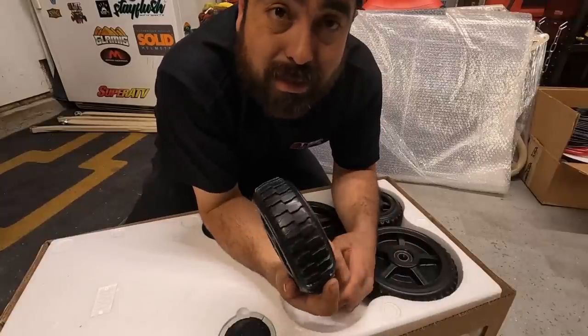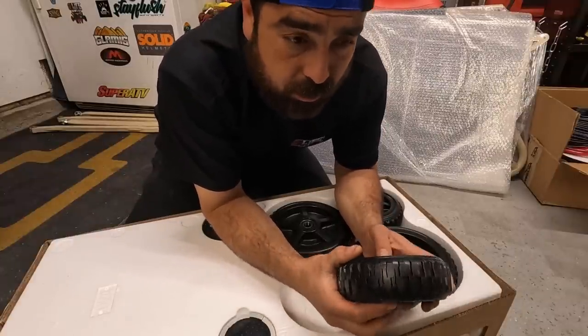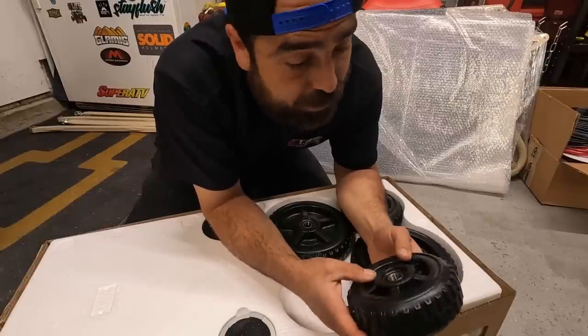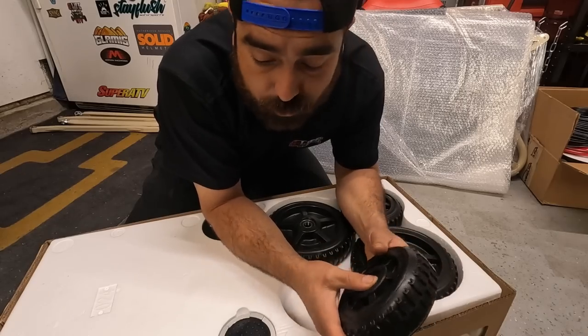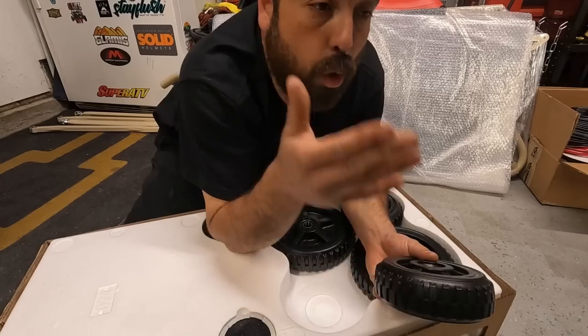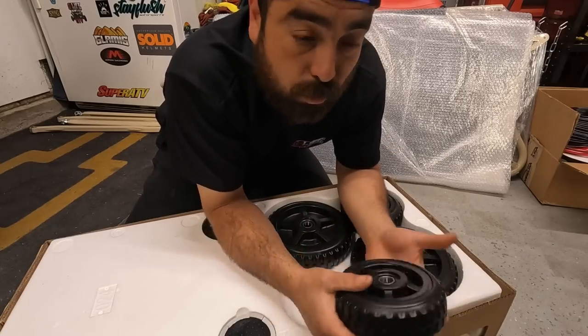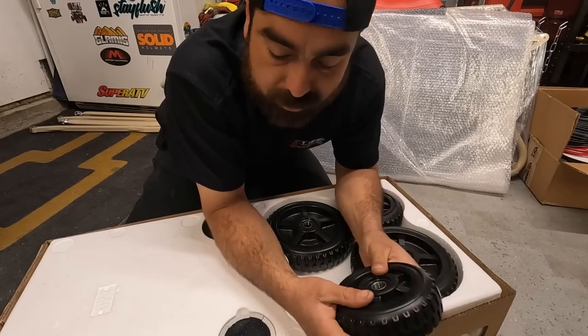Off the bat, these things look identical to the Pro Eagle ones. I know a lot of guys have said they ripped off Pro Eagle, and I ain't gonna disagree, and I ain't gonna argue. At the end of the day, a jack's a jack. You guys give me your opinions on the Pro Eagle jack and the Harbor Freight jack, and is one worth it versus the other, or is one better quality? Or if you have any of these, let me know in the comment section down below.